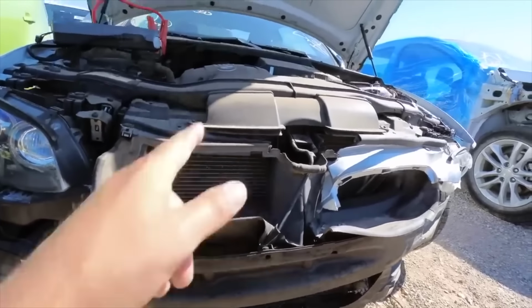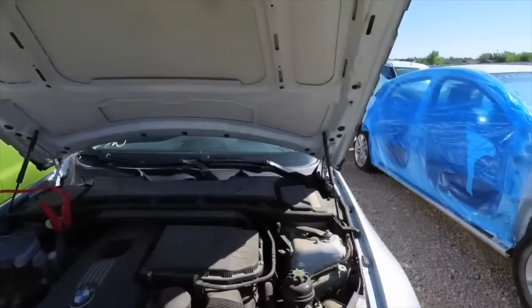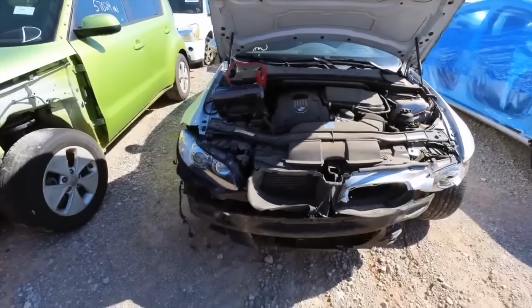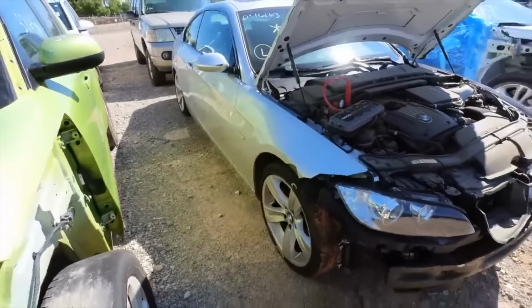This headlight, it survived. It did. So I don't think it needs much to put it back together. Yeah, I think this is one that we could handle, guys. So I'm going to throw a bid on it. I don't expect that I'm going to be able to win this. Chances are it's going to go for more than what I'm willing to spend. But we'll give it a shot. And who knows, maybe we'll be bringing this to the channel in the near future.